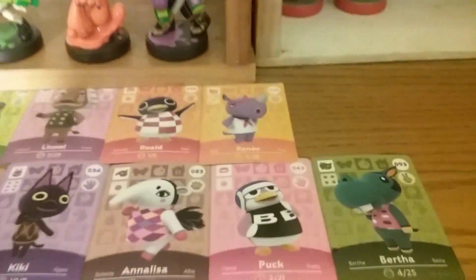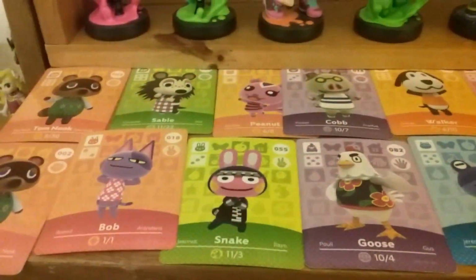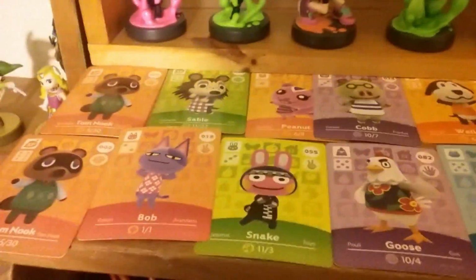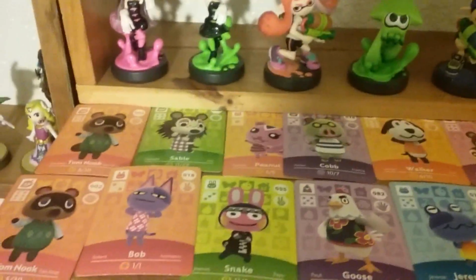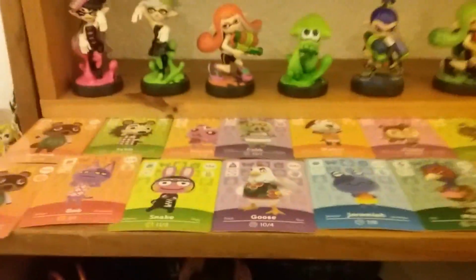Oh, and before I move on, these are all my Animal Crossing amiibo cards. I bought 2 packs for real cheap online, mainly because I wanted to see what they do in the Animal Crossing update. But they just give me new neighbors, which some of these I liked, some of these I already had.